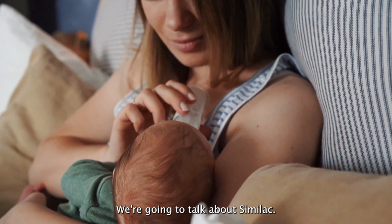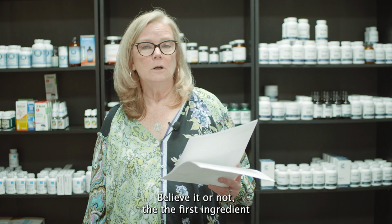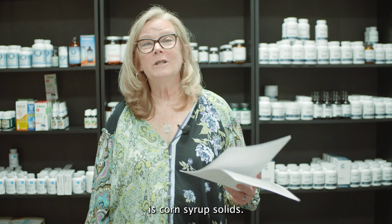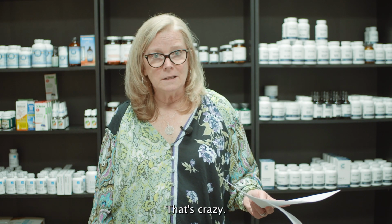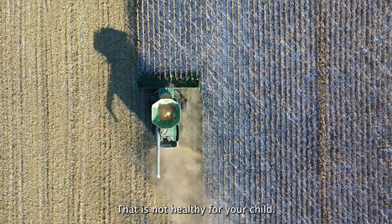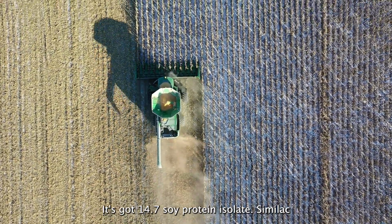We're going to talk about Similac. Believe it or not, the first ingredient, and it is 42.6% of the product, is corn syrup solids. That's crazy. That sugar, that corn is genetically modified. That is not healthy for your child. It's got 14.7 soy protein isolates.